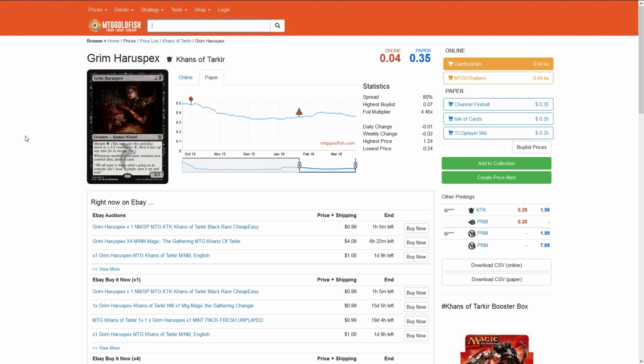But Grim Haruspex is a really powerful card in any sort of Commander-based strategy, and this is what Black wants, creatures dying and then recurring and drawing cards, and this fits the bill. It goes in almost every one of my Black Commander decks. Yeah, it just fits in.